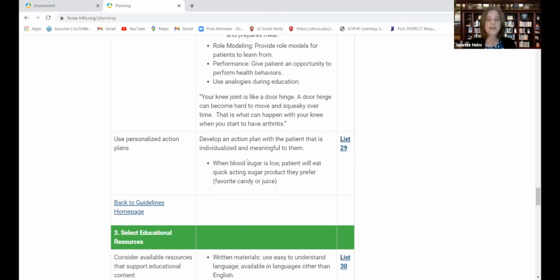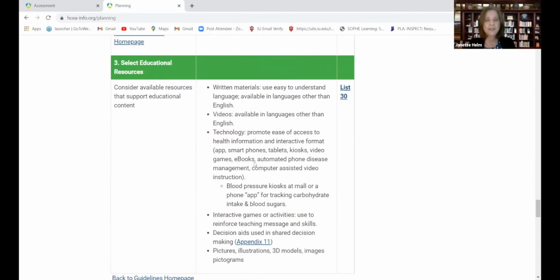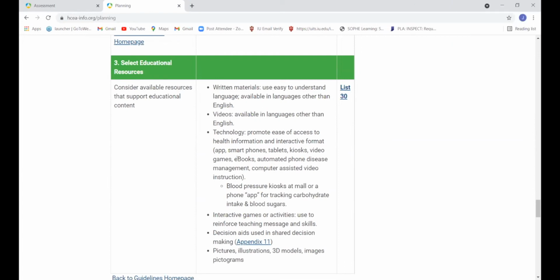Use personalized action plans. So Carolyn, the next last two sections are fairly short, and I don't want to cut us short on time for the breakout. So how much time would you like me to speed this part up a little bit? Yeah, I think we can go ahead and speed up this part.